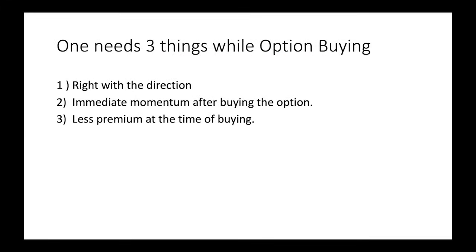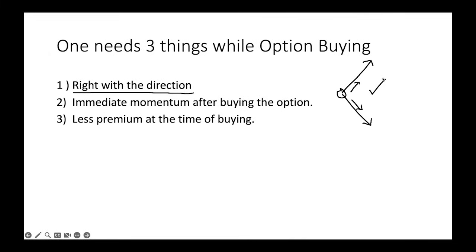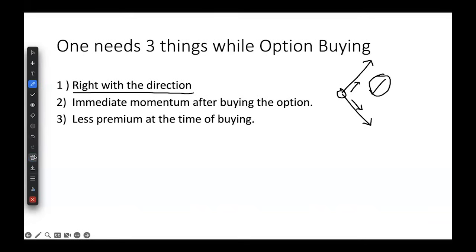Before I start with the setup and charts, let us just recap whatever I discussed in the beginning. I said you need three things while option buying, right? The first one, you have to be right with the direction. That means if you buy a call option, you buy it because you expect the market to go up, then it has to go up. If you buy a put option and expect the market to go down, then it has to go in your direction. Then only you make money in option buying, unlike option selling, where even if it stays sideways, you still make money. But in option buying, you have to be right with the direction. That is very, very important.